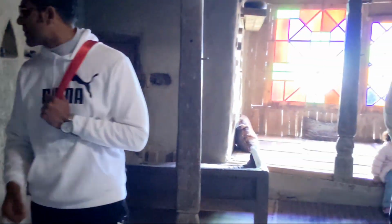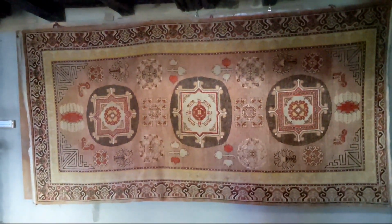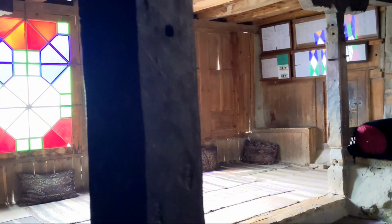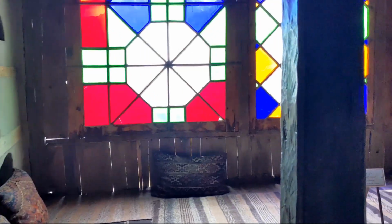Here are some musical instruments, and similar ones are still in use. These are the currency notes from 1930s China that were used here. This is a 200 years old camel wool carpet from China. And these are the 17th century hunting rifles from Russia. And this is the indoor throne room where the court was held during severe weather.